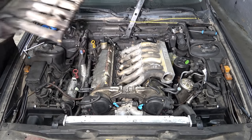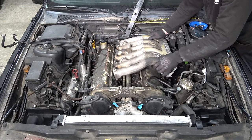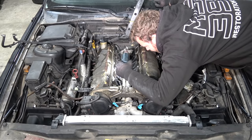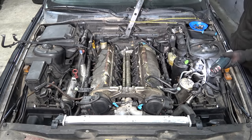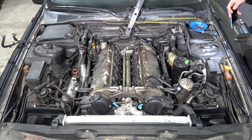No. The valley pan gasket has failed. Oh, there you go. I have my proof that the valve stem seals are bad. Okay, I'm planning to explain to you later why we're gonna replace the valve stem seals, but now I just have the proof that they are indeed absolutely shot.